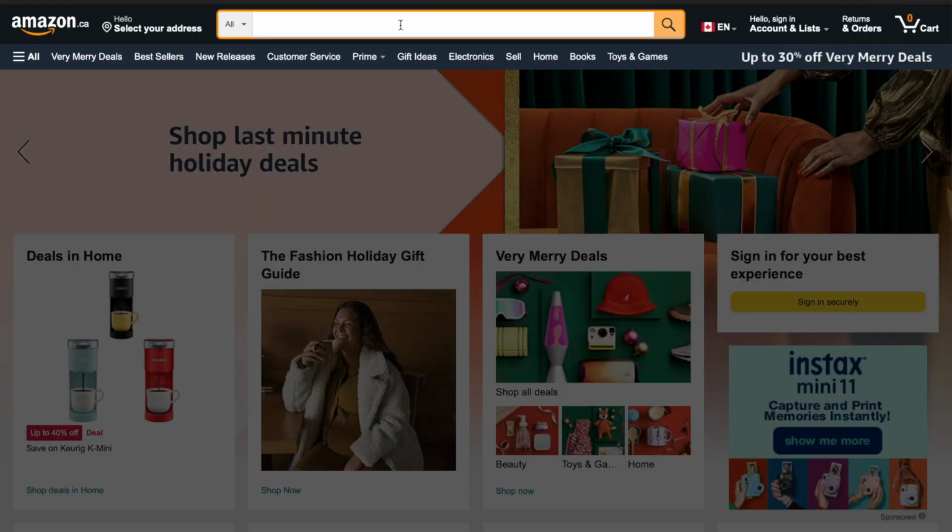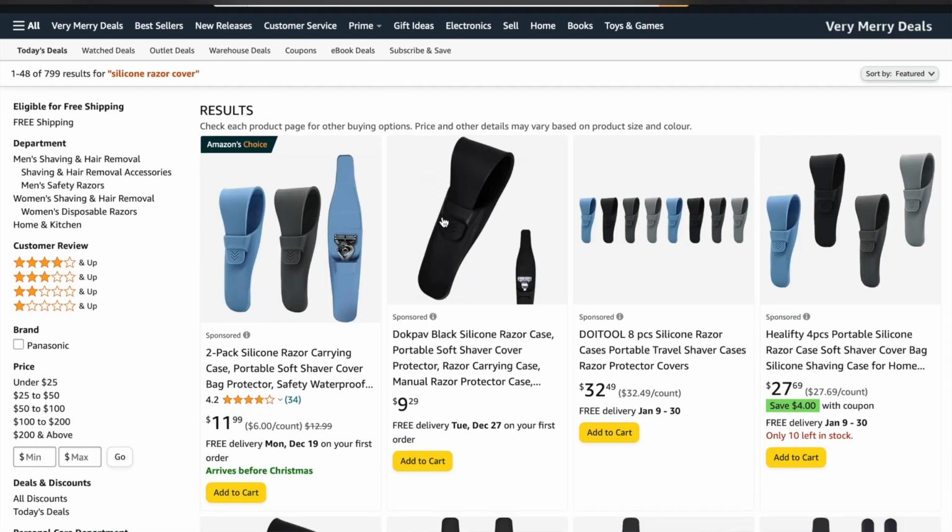So I want to get a reusable razor container because I'm really trying to be mindful of my carbon footprint. So I really like the silicone cover that I found on Amazon. You can also get little clippy covers, which are a good idea as well. If anyone has any ideas on how to be more reusable with your razors, I am all ears, because I still use disposable razors and it's probably not good. I know it's not good.